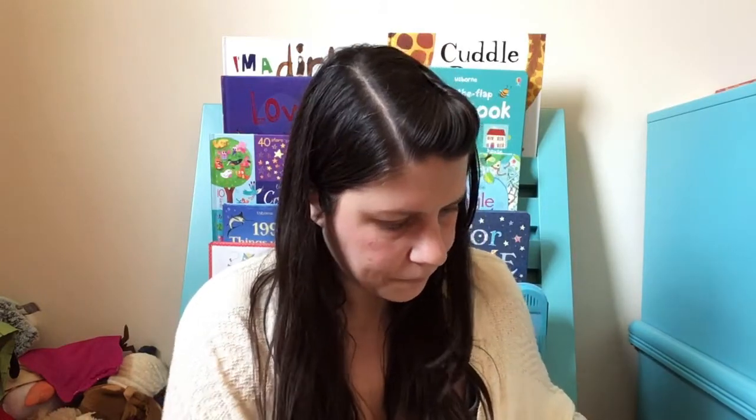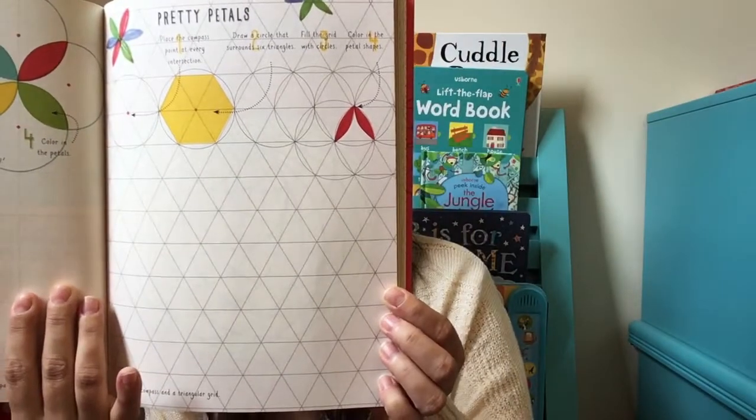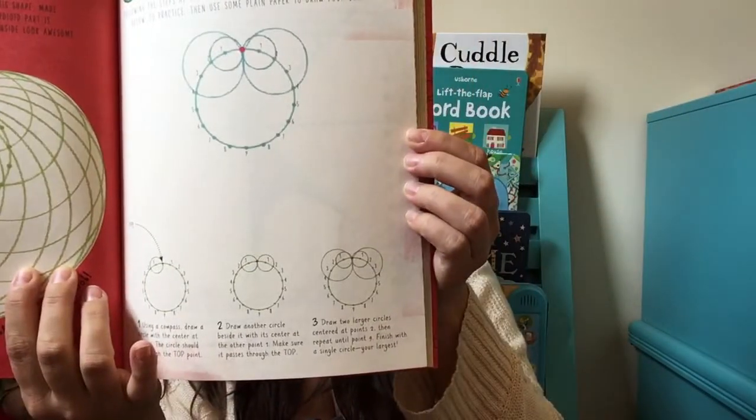Same for This Is Not a Math Book. You are looking at patterns and perfect circles and symmetry. You draw lots of cool things to combine art and math. So love both of these books.